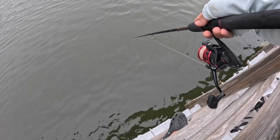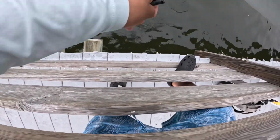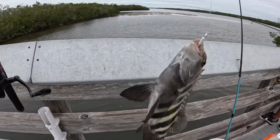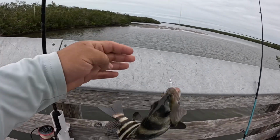Yeah, for real. Got him. Got him. Come on. Not this time. Got him. Let's go. Too small, but he's got to be only like 10. I finally got the one that was eating all my crabs, though. At least.